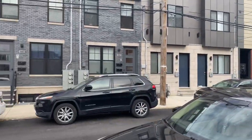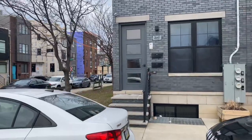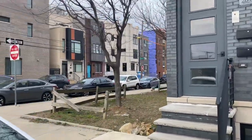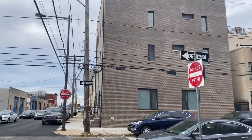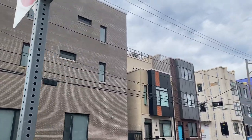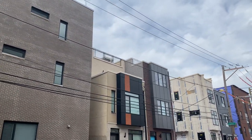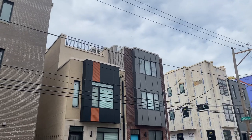All right, so let's cross the street. We're on Federal Street. So, over there, they got security cams, right up there on the side of the building. And then you can see like the roof deck. You see the roof deck? Most of them come equipped with roof decks now.